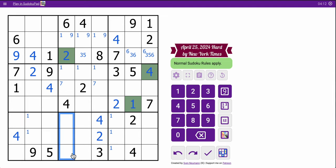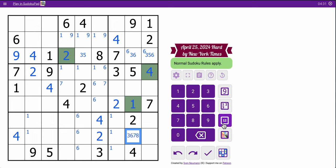See, 6 is not there, so 6 must be one of those 3. And therefore one of those 3. Okay, column 8 has 1, 2, 4, 5, 9. I need 3, 6, 7, 8. That can't be 6 or 7. That's 3 or 8. Okay, 3, 6, 8, triple in column 8 places the 7.